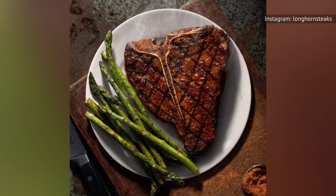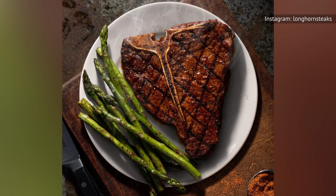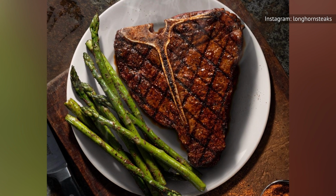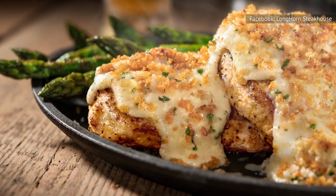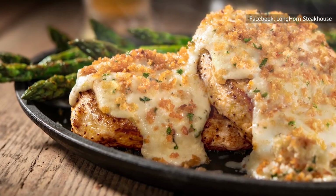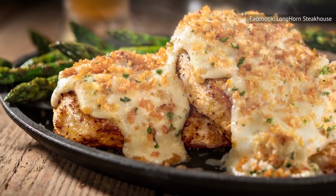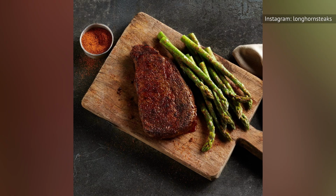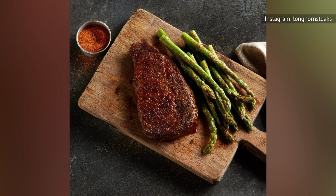Some reviewers proclaim that the asparagus sold at Longhorn is cooked to utter perfection, making it the perfect addition to signature Longhorn entrees. From what we can tell, the portion size of the asparagus is also nothing to scoff at, as spear upon spear is loaded onto your plate to make for a satisfying meal worth spending your hard-earned money on.